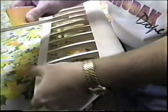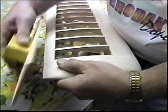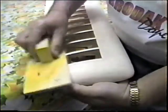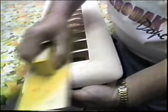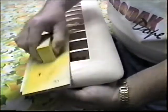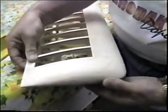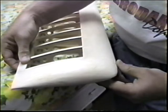Now I just been trying to get these blends in. And this is one of the things that just takes time. Get that last little bit of material out of there. But it's really starting to feel and look like an aeroplane now. Again, I always do most of what I do with my hand to feel for little imperfections.